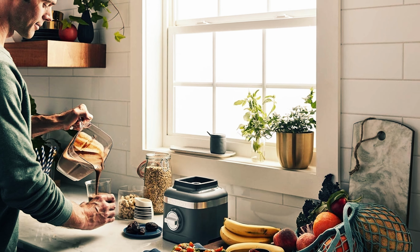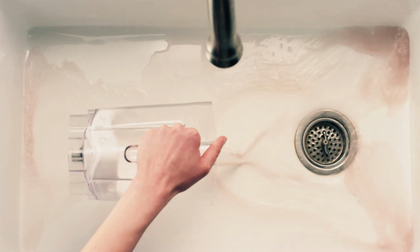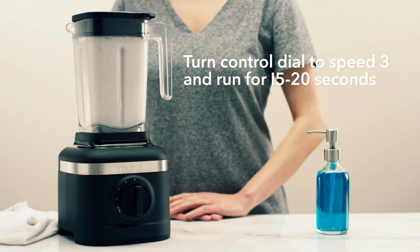Snag the KitchenAid K150 if you're looking for a versatile kitchen companion that won't hog the counter space. It may not be the flashiest or the most robust, but it's reliable, compact, and well within your budget. Who says blending can't be a thrifty adventure, right?